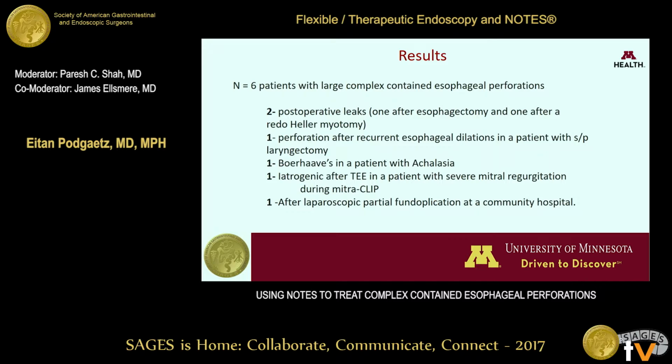So it was a one-year experience, 6 patients with large complex perforations. Two were post-operative leaks. One was an esophagectomy, and one after a redo Heller myotomy. One patient had a perforation after many esophageal dilations with ENT after a laryngectomy. One patient with achalasia after an episode of Boerhaave's. An iatrogenic patient after a TEE during a mitral clip procedure for severe mitral regurgitation. And one was a patient with laparoscopic partial fundoplication at a community hospital.